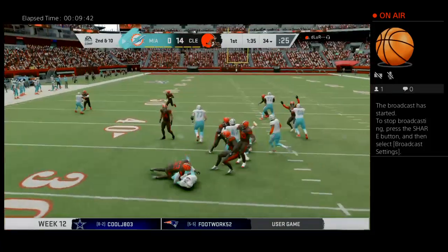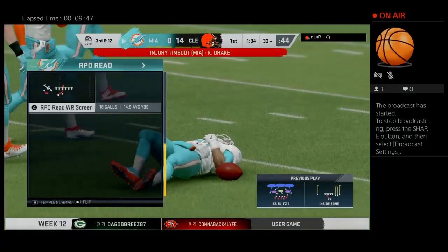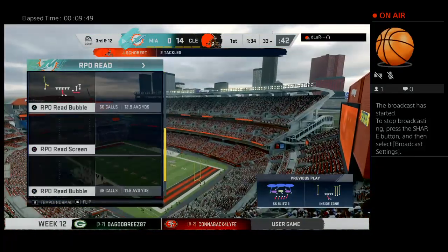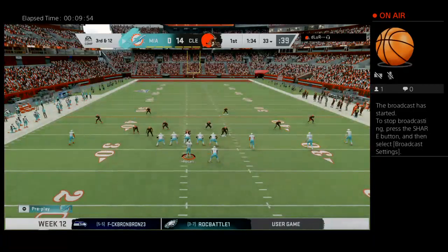Running from the shotgun with Drake. And he went nowhere. Well, he went backwards, back to the 33. Now a stoppage here as it looks like we've got a Dolphin shaken up on the play. We'll check on his status when we get back.